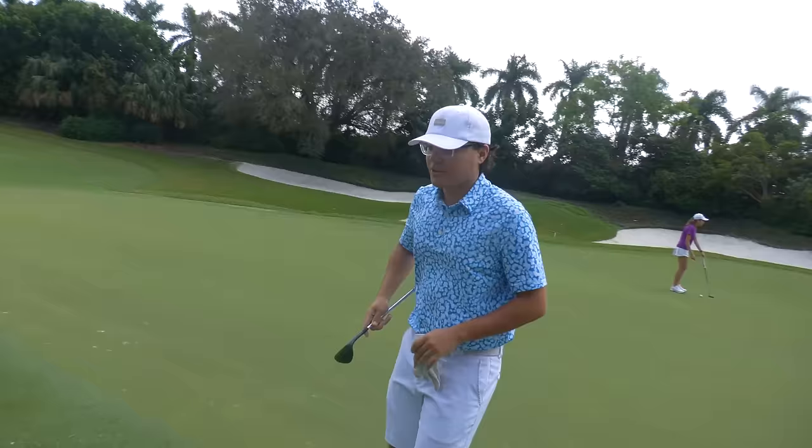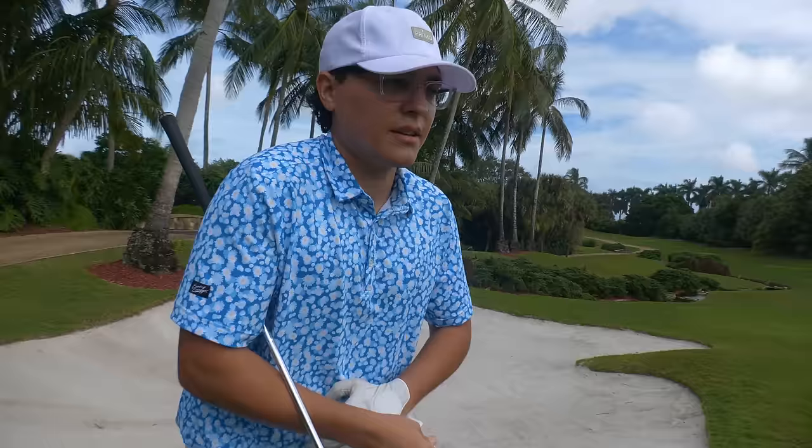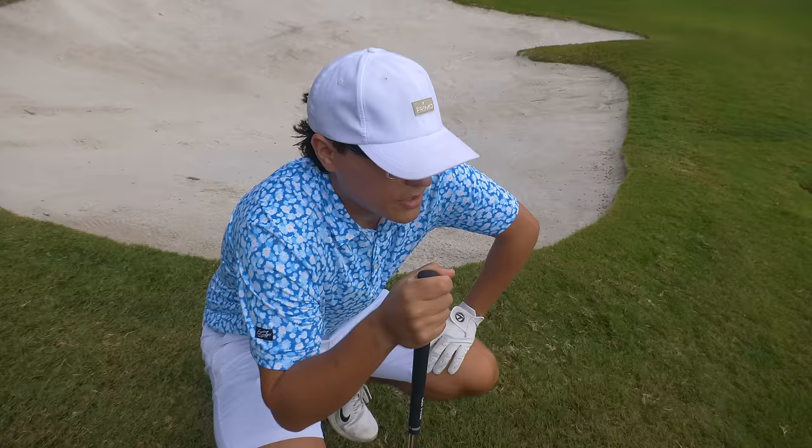Pretty straightforward chip out of the rough here. Looks like it's going to release pretty straight towards the hole. Got my 50 degree in my hand, my go-to club for chipping around the greens. You do have to be really delicate with this. These greens are fast though, so a little different than what I'm used to, but I'm going to try and get this close.